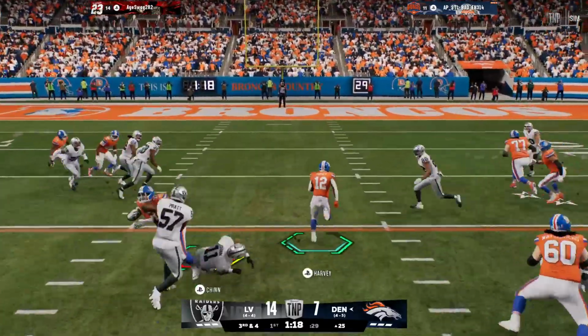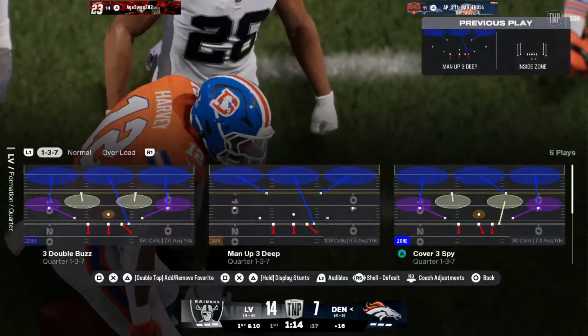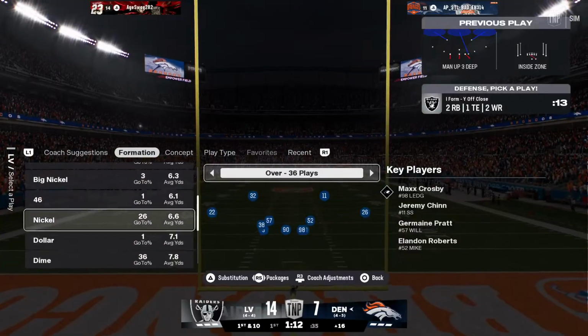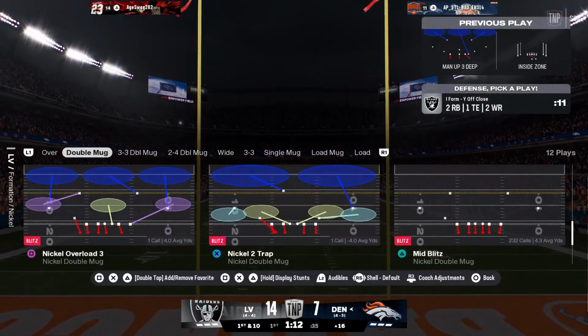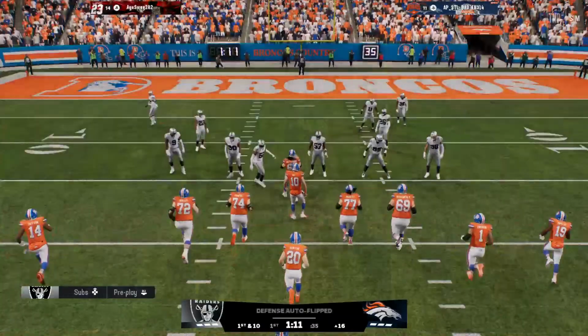Nick's going to give to Harvey, and he picks up the first down yardage as he takes it down to the 16. That gain of 9 buys them a new set of downs. Well, they're making an effort to get the ground game going tonight. So far, it's working. I like what we're seeing from the offensive line.